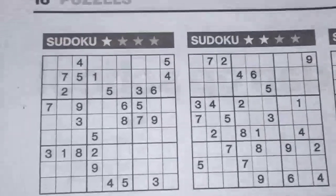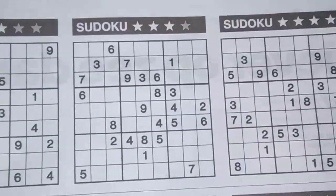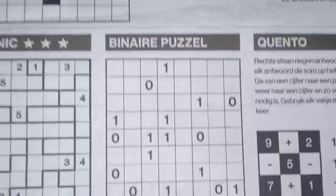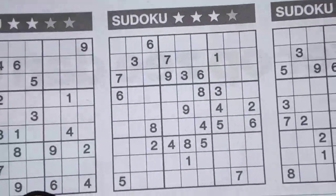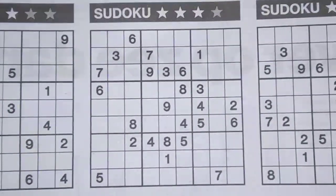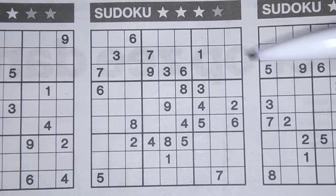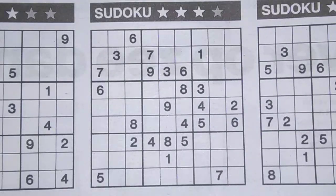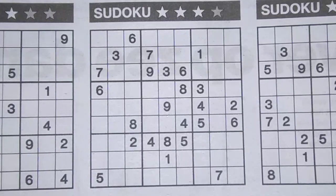In this additional, we have a Sudoku with 1 star, 2 stars, 3 stars, 4 stars, tectonic number 1, a tectonic number 2, and a binary. Total of 7 Sudokus. I won't do them all. I've told you earlier I will do 4 of them: 2 Sudokus, 1 with 3 stars, 1 with 4 stars, and I will do one binary and 1 tectonic. Alright, so let's get started.